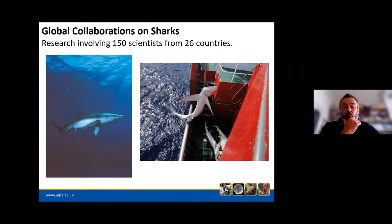We also have, as well as thinking about plankton, global collaborations on other organisms, these large marine megafauna, sharks. And we'll also tell you about research involving over 150 scientists in 26 countries, relating the fishing effort to the distributions of these exploited species.